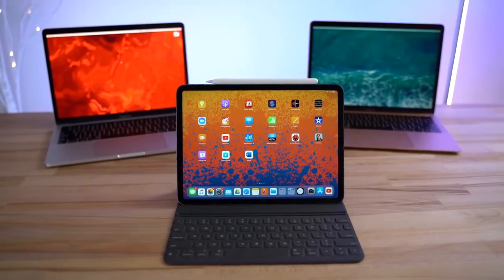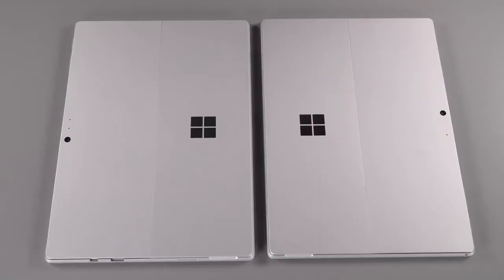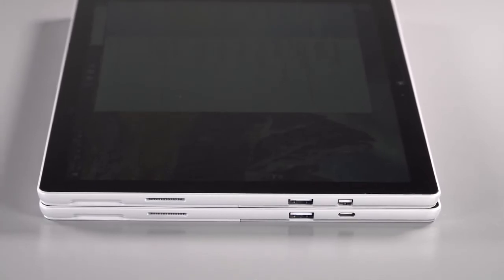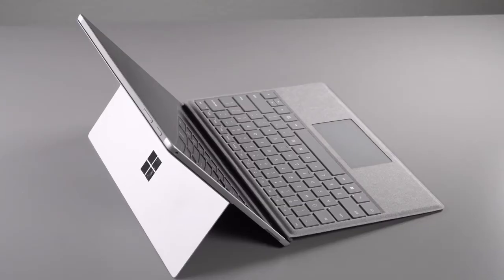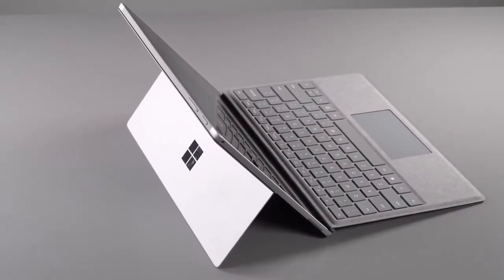So here we have it, our number 1 tablet, and that is the Microsoft Surface Pro. Honestly, it was pretty hard picking between the iPad Pro and the Microsoft Surface Pro for first place. But we decided to go for the Surface Pro, and you'll see why in a moment. Now, like the Apple iPad, there are a lot of devices under the Surface Pro line. So that also creates a challenge in trying to pick the best one, because they're all so good.